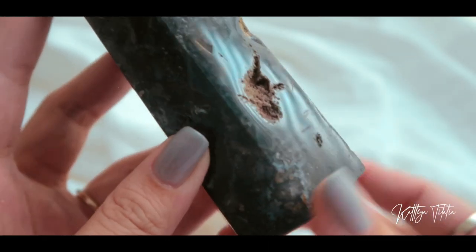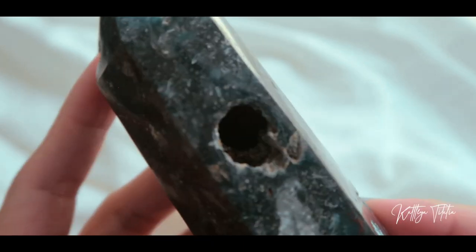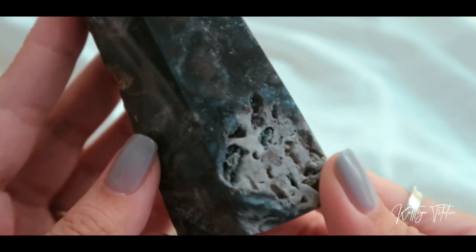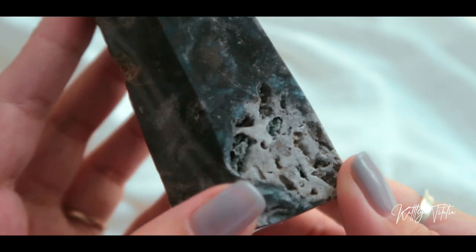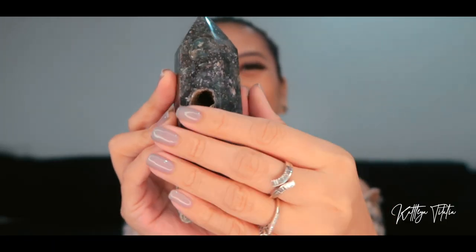Pointed. And it's got a very unique characteristic with this one because it has like a hole. If you can see it, it's got a hole in the middle. And the first time I saw it, it's so weird. It kind of reminded me of a birdhouse, you know, like right there.